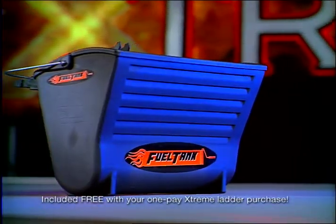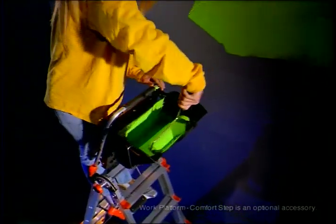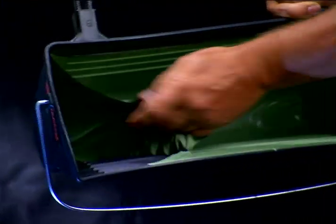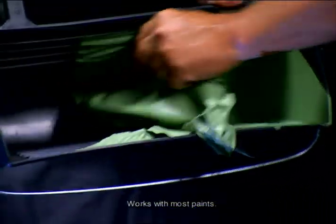The fuel tank is a 1 gallon vertical paint tray. With the fuel tank, you'll never again waste time climbing up and down the ladder for paint. There's even a mounting bracket for your roller and detail brush. And the best part, with a fuel tank, cleanup is a breeze. The special non-stick polymer lining lets you peel the paint right out.